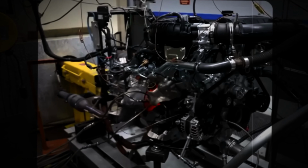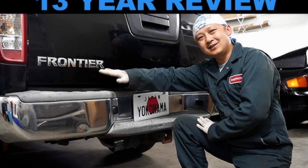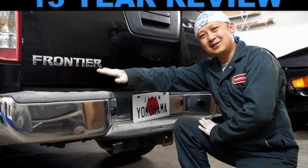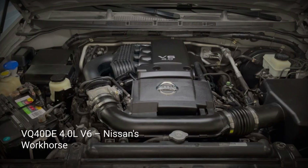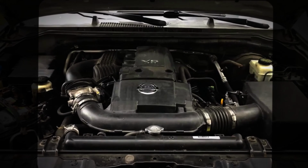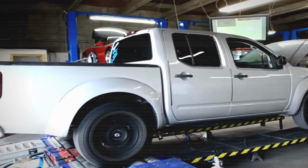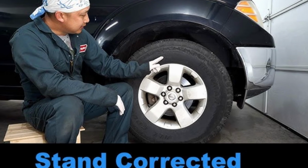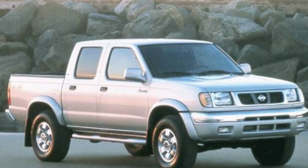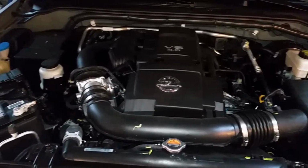That refusal to redesign means Nissan spent 14 years working the bugs out of one platform instead of introducing new ones every 3 years. The heart of it is the V40DE, a 4.0-liter V6 that shares DNA with one of the most awarded engine families of the 2000s. It's a chain-driven, naturally aspirated motor that pulls strong and runs to high mileage with basic care. I've got customers well past 200,000 miles on these with original engines and transmissions.